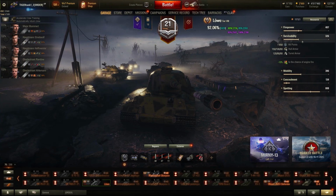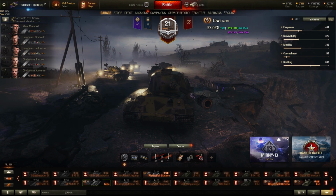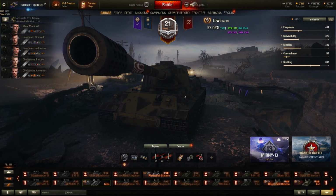The Löwe, on the other hand, why I would choose this if I had to choose any single one of the three vehicles, mainly has to do with the fact that this vehicle was the one that was buffed the most recently, and it actually does fit into the game quite nicely now.